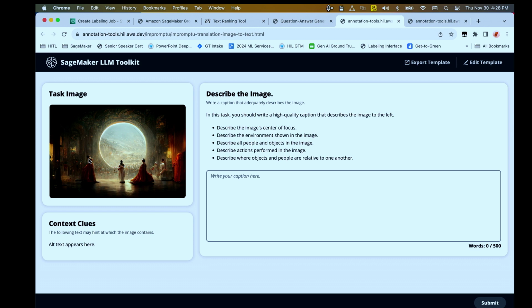So what I'm going to do here is use the tool to describe the key areas within this image that I want to call out, and I'm going to provide a detailed caption of what that looks like. There's a woman in a white dress in the center of the ballroom. There are two other women in orange dresses, and the floor is extremely glossy, and everyone is looking out the window.